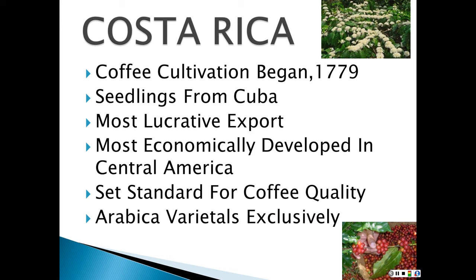Coffee cultivation began in 1779, so it's relatively late, especially as we take a look at moving into Africa and different countries as we head eastward. The seedlings for Costa Rica actually came from Cuba. It's Costa Rica's most lucrative export.